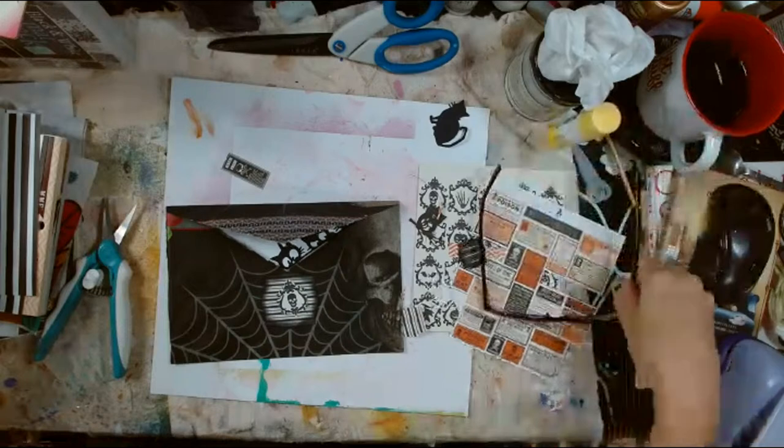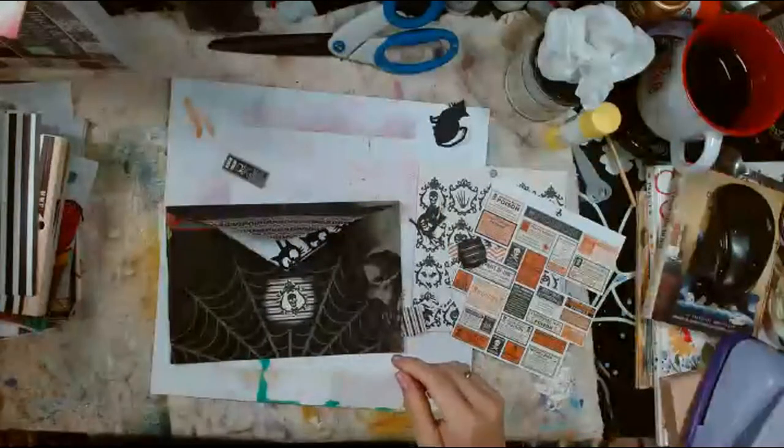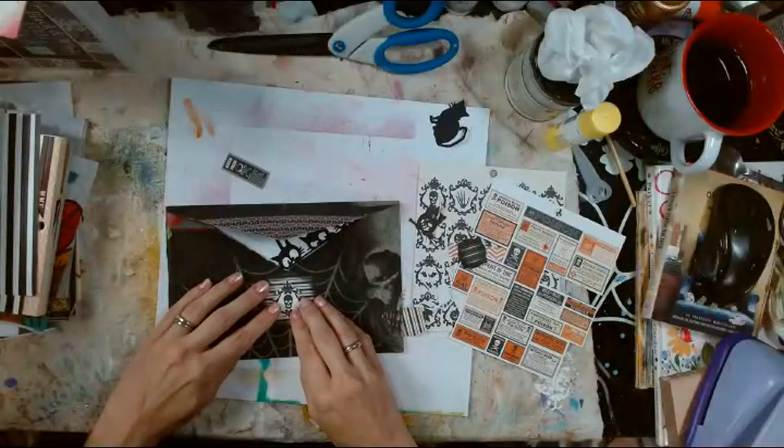Little envelope. Can't see what you guys are saying. If anything, I'm actually. Oh, not a dang thing. Not a darn dang dark darn thing.